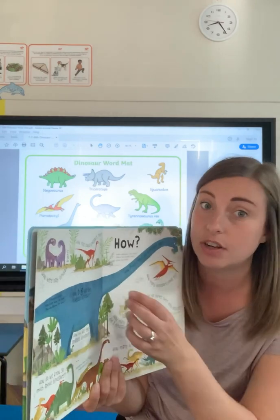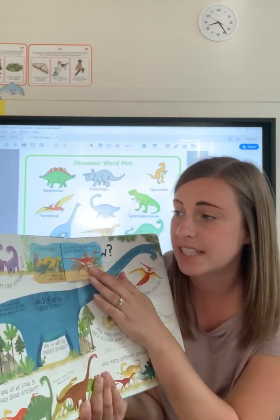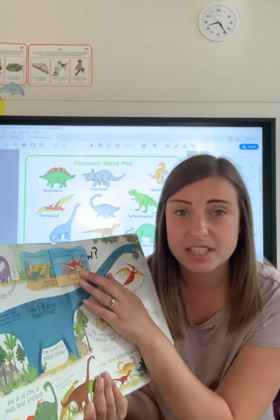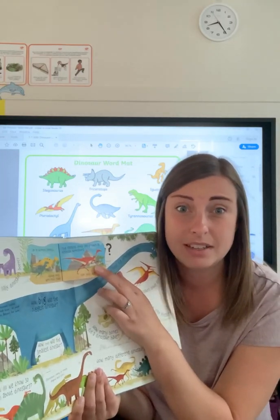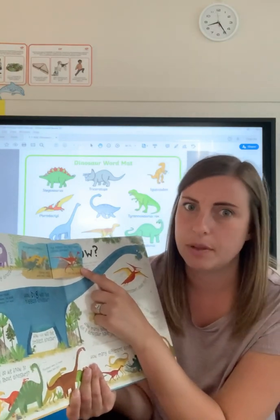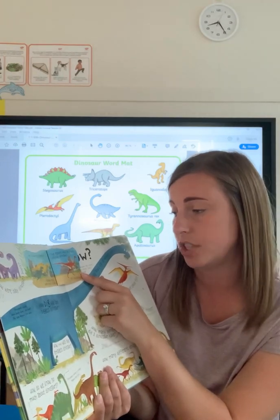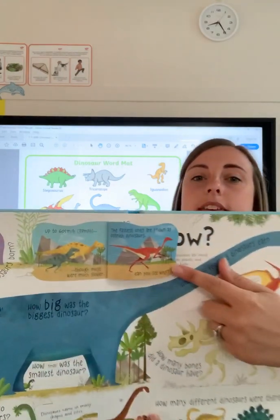So how fast could dinosaurs run? I think that's a fun one. They could run up to 60 kilometres an hour, which is 37 miles an hour. That's how fast I drive to work in the mornings, though most of them were much slower. The fastest ones are known as ostrich dinosaurs. Can you see why?